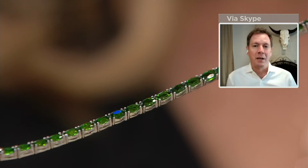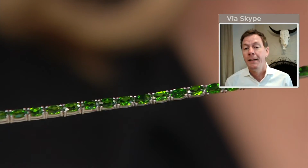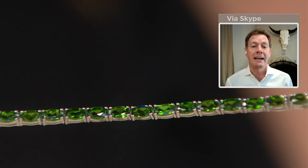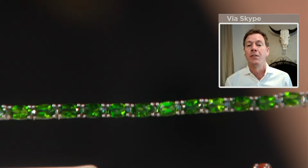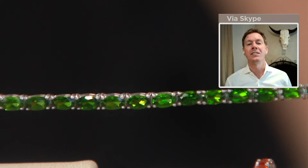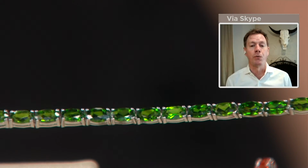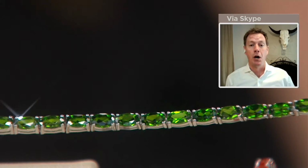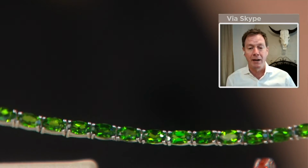I don't know what we're going to be able to do after this, but when you look at the chrome diopside, this is a stone where it looks exactly like this coming out of the ground. There's no treatment to this gemstone. There are no inclusions in this. This is a remarkably saturated, beautiful, perfect green gemstone that, in my opinion, is a better stone than an emerald because it doesn't have all the flaws that emeralds have.